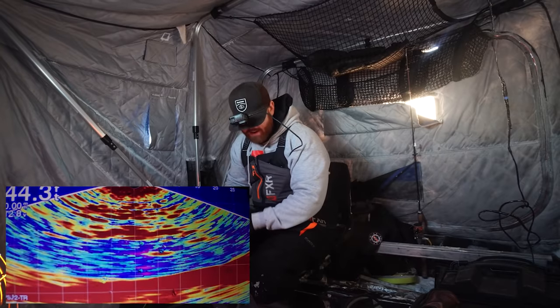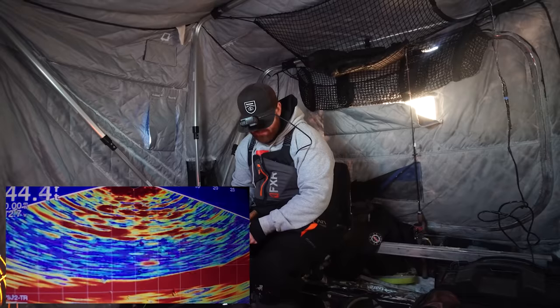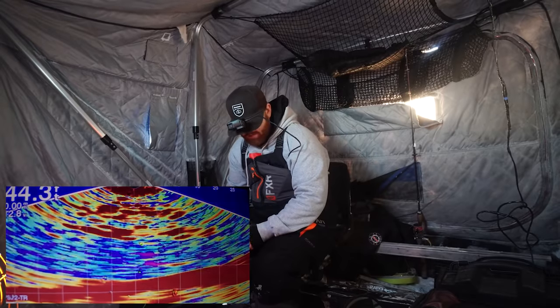Oh, where are you going? No, I thought for sure that was gonna bite. I thought definitely this was gonna be easier than the meat. This actually looks like something. Oh, there's a fish on it right now. Come on. Is he interested? Not at all. Bro.